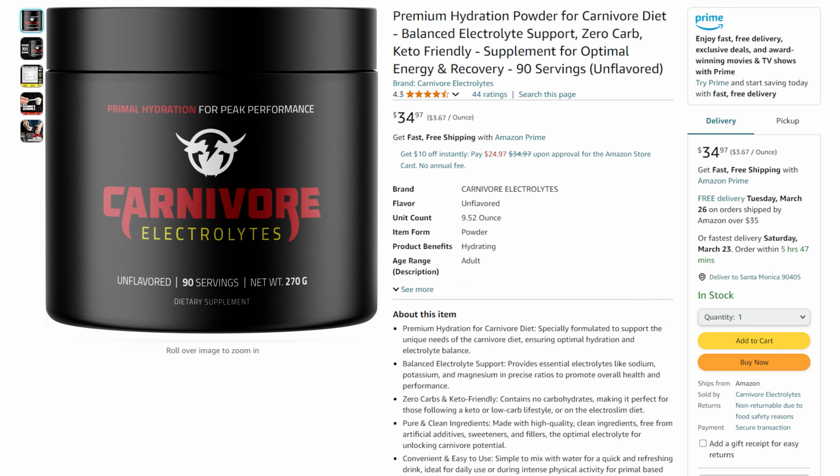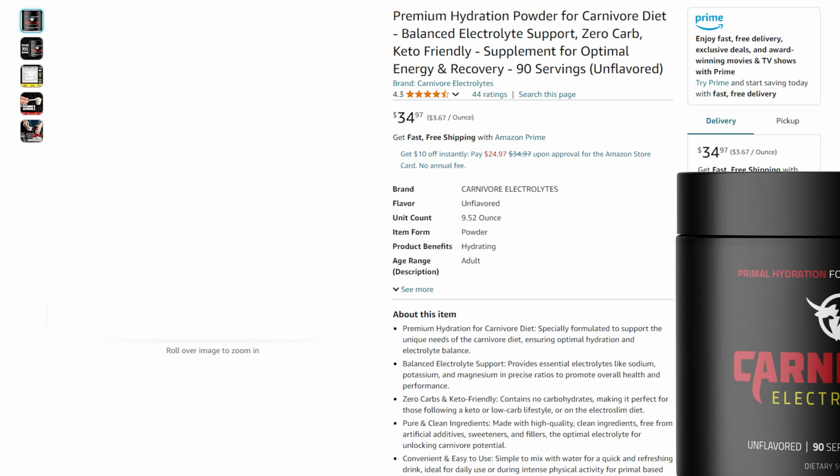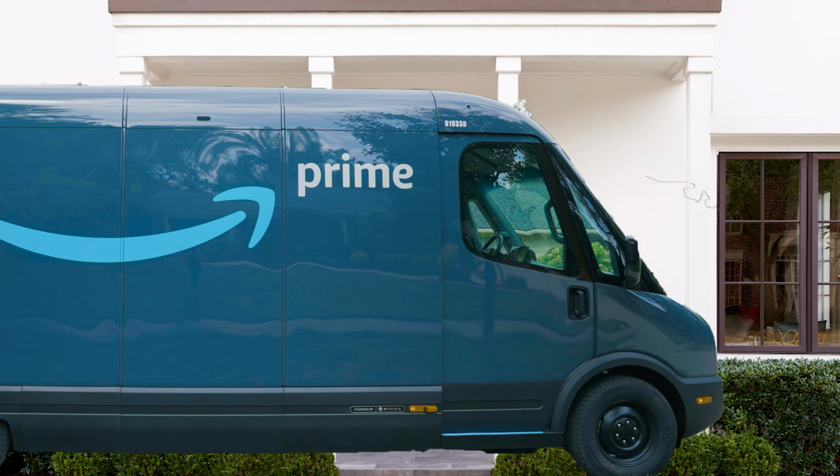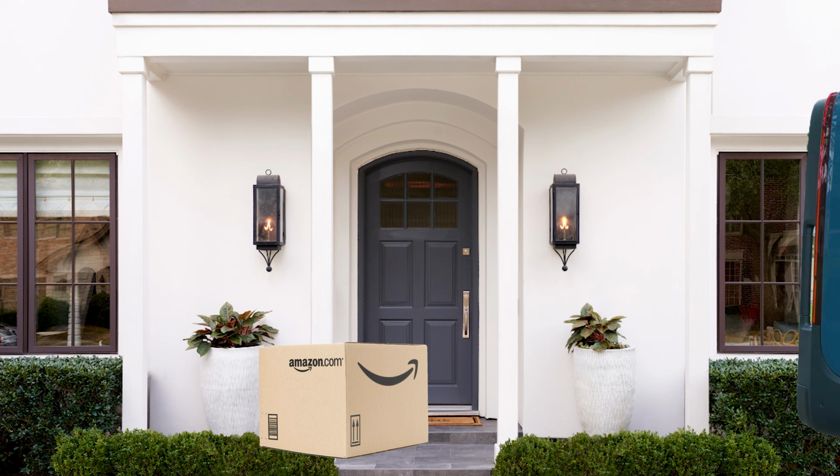But the reason that we wanna get our products into the Amazon warehouse is because we're gonna be taking advantage of the Amazon FBA program. FBA stands for Fulfilled by Amazon. This is where you're able to sell products on Amazon's website, and when you get a sale, Amazon is gonna pick, pack, and ship the product from their warehouse to your customer.